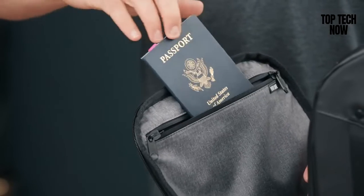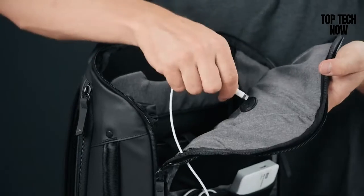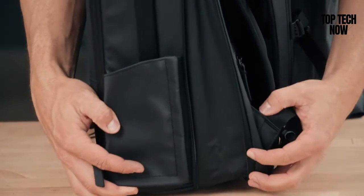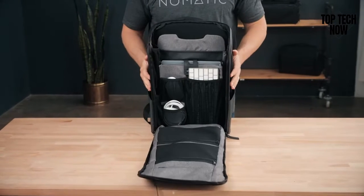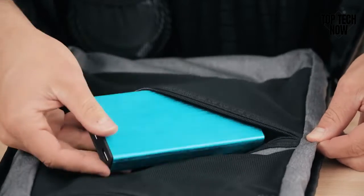On the other side, you have a lockable RFID safe pocket to keep scannable items secure. Cord pass-through holes allow you to charge while on the move. When you need to pack extra, the expansion can increase from 20 to 24 liters. The full perimeter zipper gives you access from all sides and a full view of the inside for better visibility and packing, and also has multiple mesh zipper pockets.